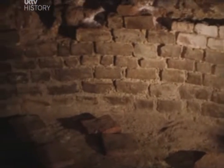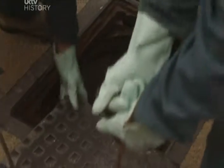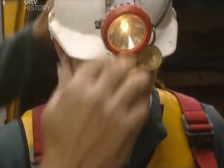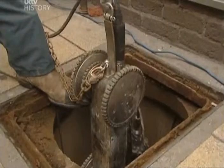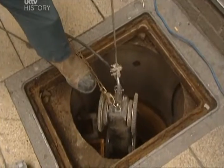Getting rid of all that dirty bathwater needed more and bigger drains. Believe it or not, beneath this very street, just 5 metres down, there's a 2,000-year-old sewer. Going down into a sewer is a dangerous business. There may be toxic gases, so the specialist team need breathing apparatus. They're taking a camera, which will send pictures back to the surface.